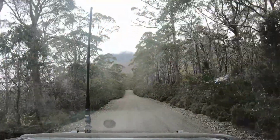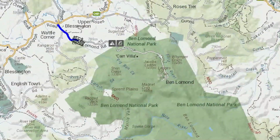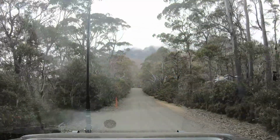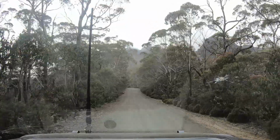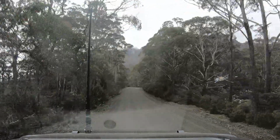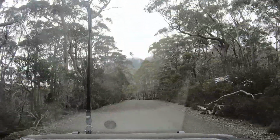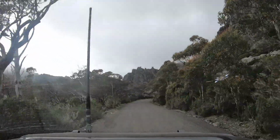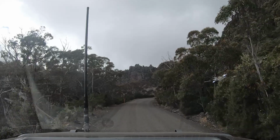We're probably halfway up the climb, maybe a little bit more up Ben Lomond, and we're getting pretty close to Jacob's Ladder, but you can see all the guideposts now are orange. And the reason for that, of course, is that we're above the snow line. A bit difficult to see white marker posts when it's covered in snow. We're just approaching the base of Jacob's Ladder now.